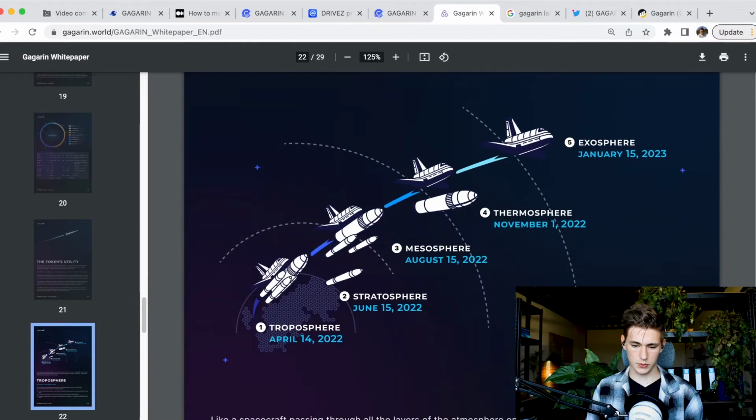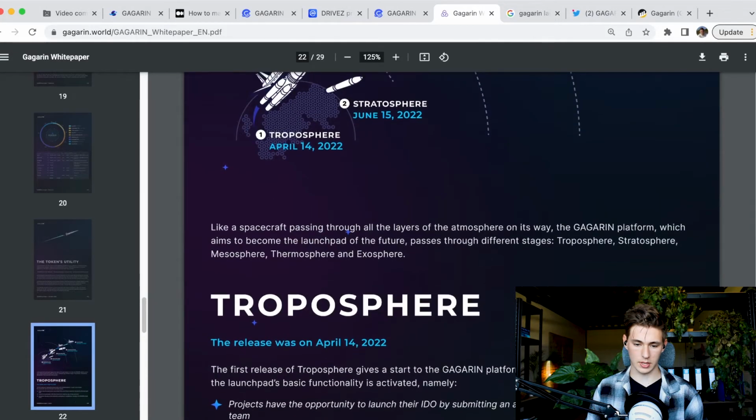You see here the troposphere, stratosphere, mesosphere, thermosphere, and the exosphere, starting in April 2022, and they should go to outer space on January 15, 2023. Now, here they talk about every phase. So this is the troposphere. We already left this phase.